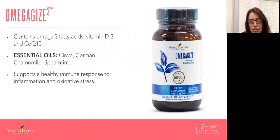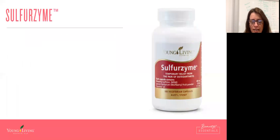Also contains some essential oils and has this strong antioxidant stress effect. So it helps protect us against oxidative stress. And that's something that goes on all the time that we really want to manage, because it damages our skin over time and contributes to the decline of our skin. It certainly contributes to dullness. So we want those beautiful essential fatty acids, the omega-3s, daily.